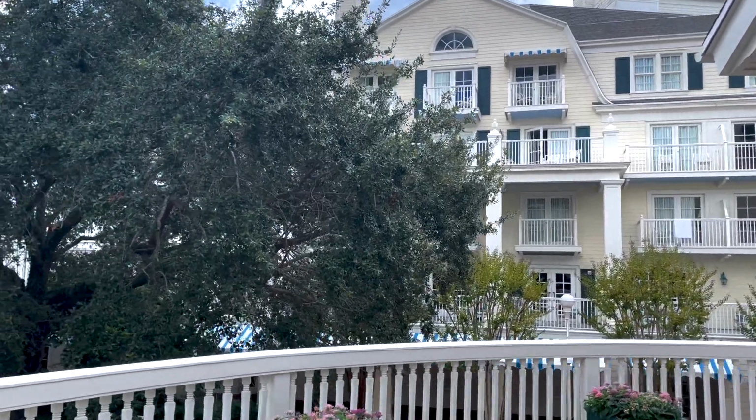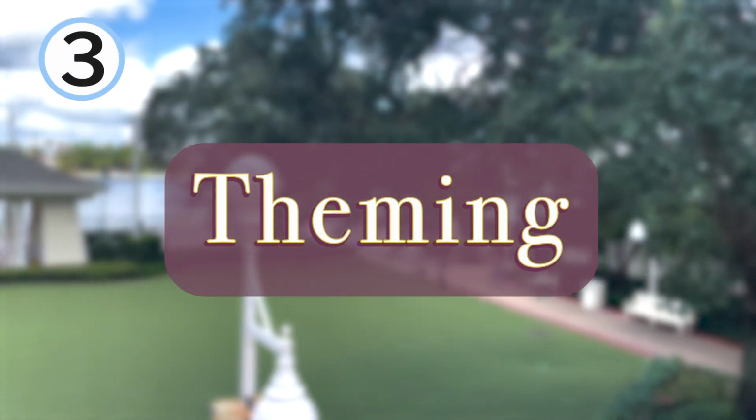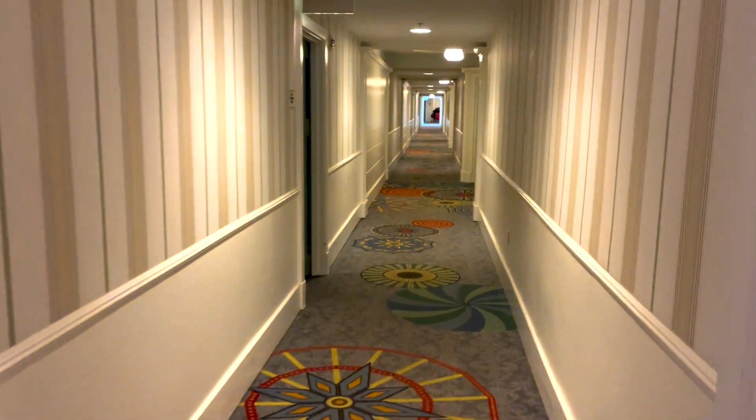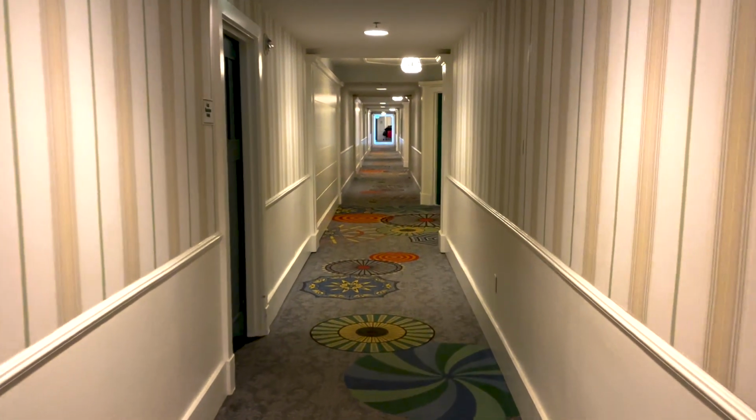All right, so moving on to number 3, and this is really one of the main reasons why I love this hotel so much, and that is the old school boardwalk theme. Now, the Disney Boardwalk has a very unique and interesting theme with a very old school boardwalk feel, inspired from Atlantic City and Coney Island.